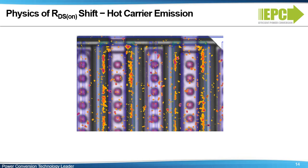With this imaging tool, we could actually modulate the voltage of the devices and see when the hot carriers come in and when they don't. Based on that, we designed our new 5th generation devices so that they would be much less susceptible to hot carrier injection induced dynamic RDS on.